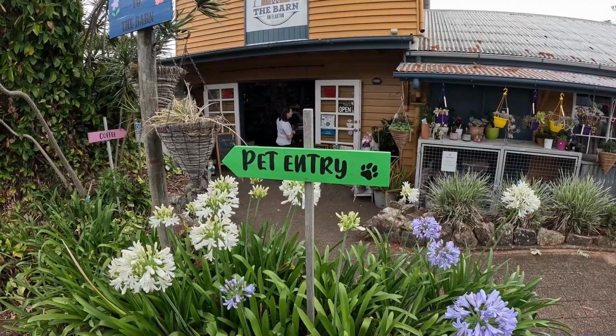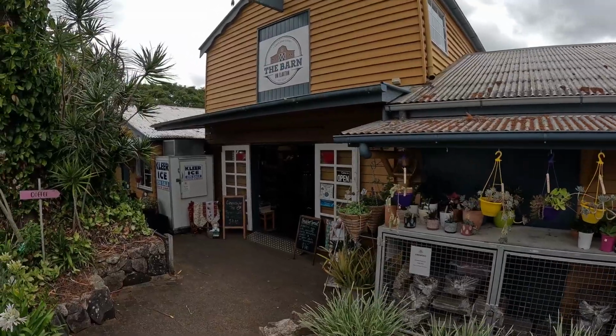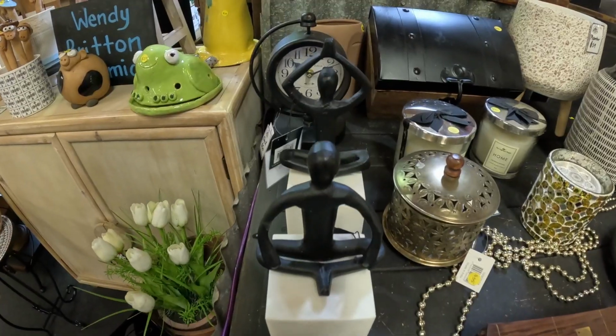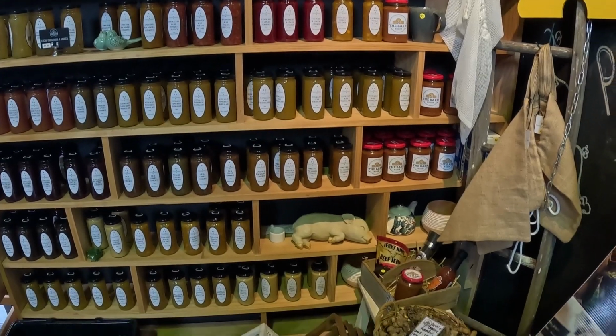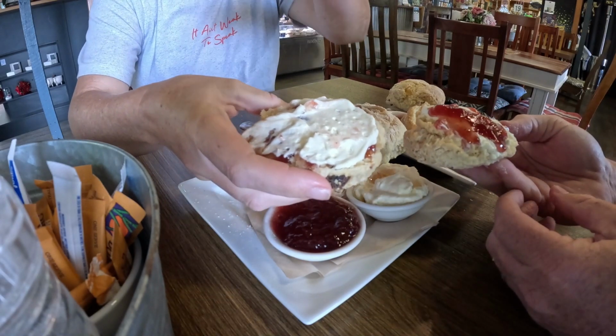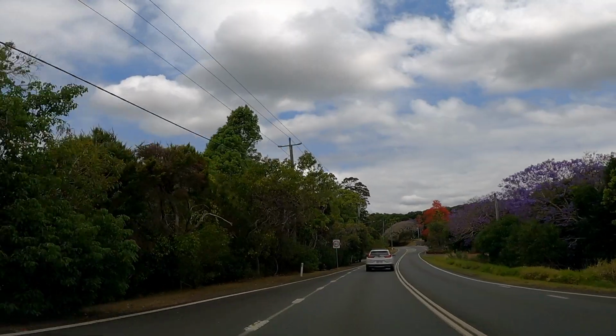We actually just stopped in here at the barn, it's between Flaxton and Montville. The Airbnb that we're staying in actually gave us free coffee cards, so we thought we'd better come in and test out some of the local coffee and jam and spice.